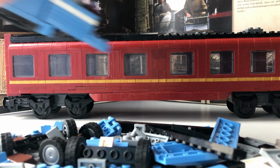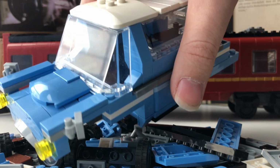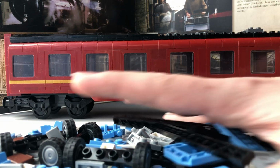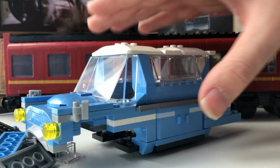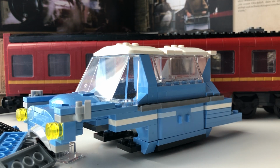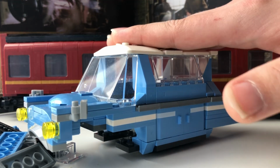But another thing that I would just like to show you very briefly is this Ford Anglia, which is another MOC that I've constructed. And there are actually still some pieces that are remaining right in front of the camera that I will also use to construct the rest. So this is just an early phase of a MOC. This is not minifigure scale. It's a little larger than that, but I hope you still like this. And I will probably do an update on both the wagon and the Ford Anglia.